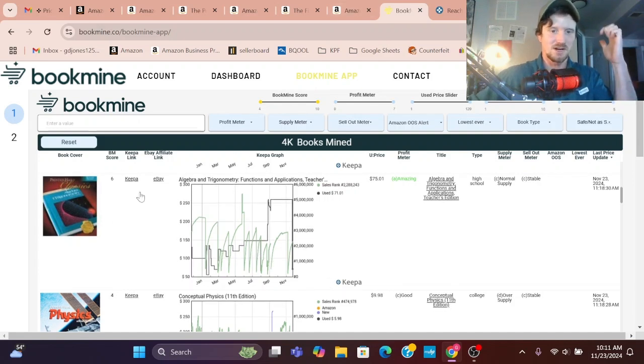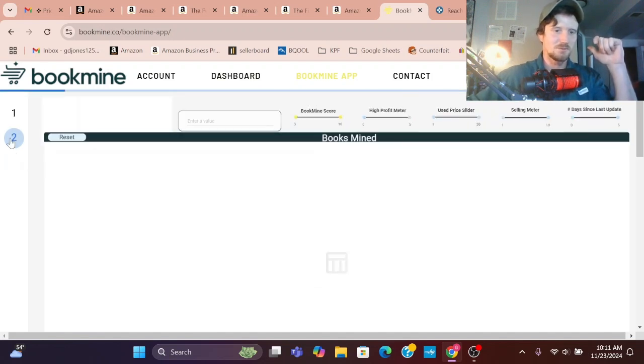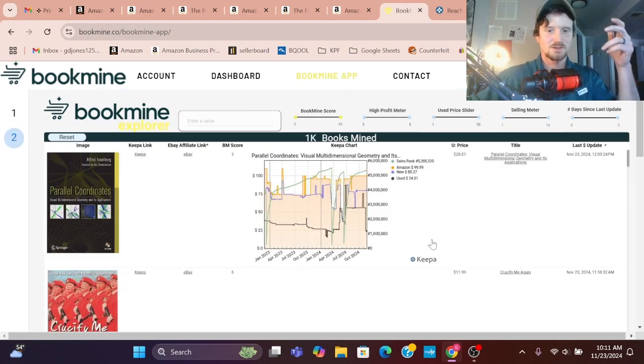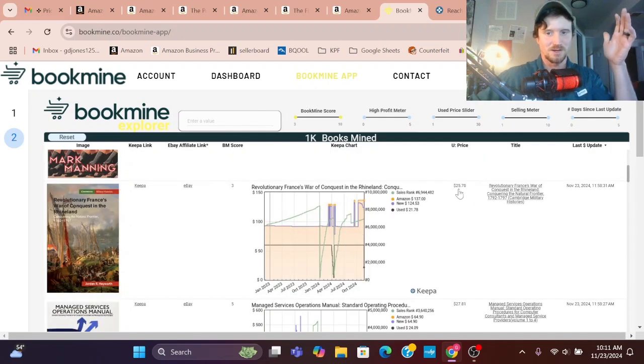And BookMine does a great job of filtering out all of that stuff, and you can even get more into the weeds with the BookMine score, trying to filter out more and more of the books that are close but not quite there for you. And then BookMine also has another tab now called BookMine Explorer that goes for more long tail books, the books that don't sell as fast, but whenever they do sell, they sell for huge profits. Like this one right here, you can buy for 25, and it looks like it's getting sold for around the 60s, but it only sold once in that $60 range, but the price stays steady. So this might be a good book to take a risk on.